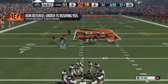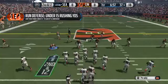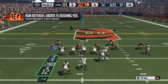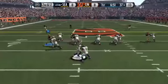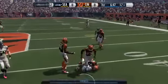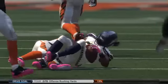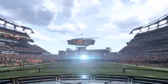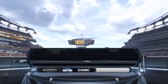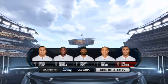The Seahawks decked out in a lot of pink, and we see pink throughout the building. It's Breast Cancer Awareness Month in the NFL. Second and 12. For a gain of about 5. Here's a look at the Seahawks offense. They rank towards the middle of the pack in passing offense this season.